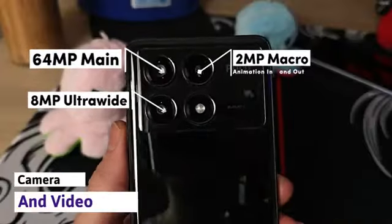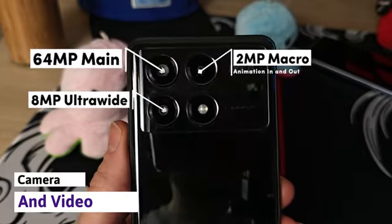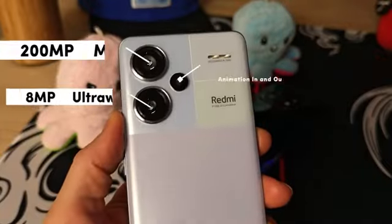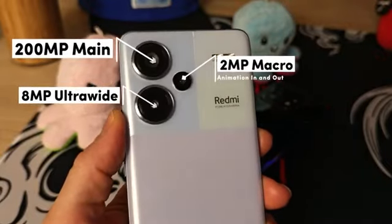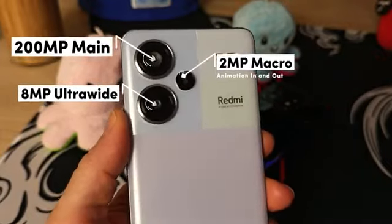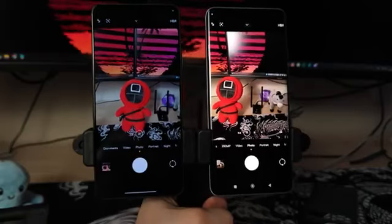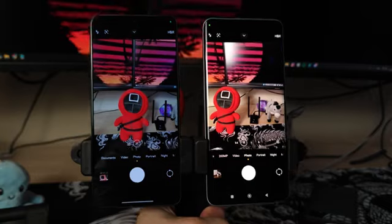And lastly, speaking about the camera system, we have an almost identical setup on paper, with the only difference being the main shooter, which is 64 megapixel for the Poco and 200 megapixel for the Redmi. The rest is an 8 megapixel ultra wide and a 2 megapixel macro, which I wish didn't exist, but it is what it is.